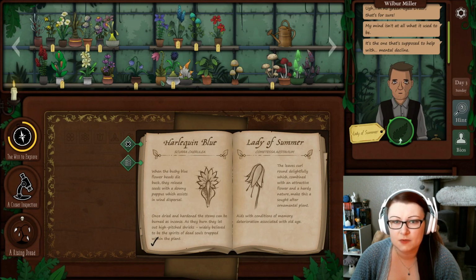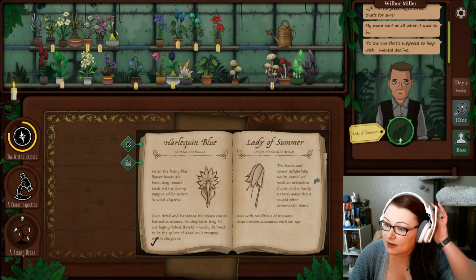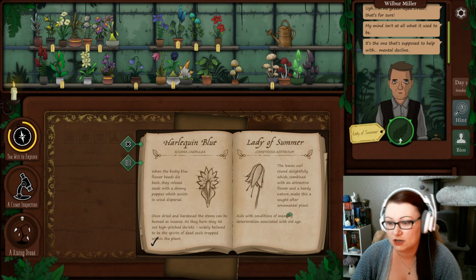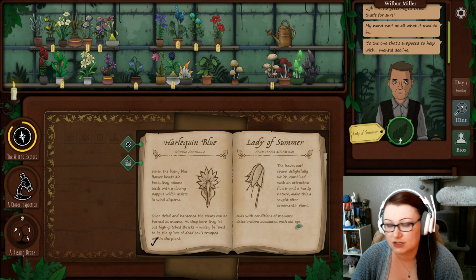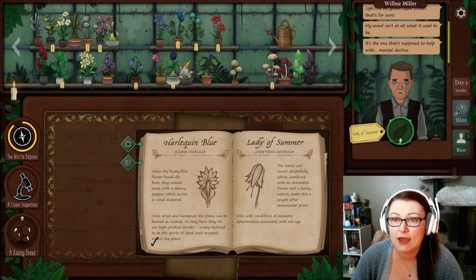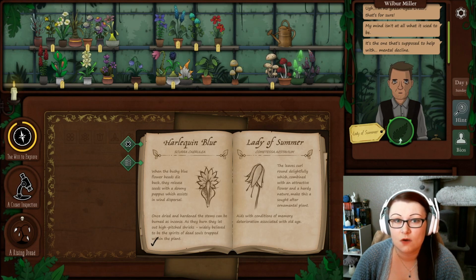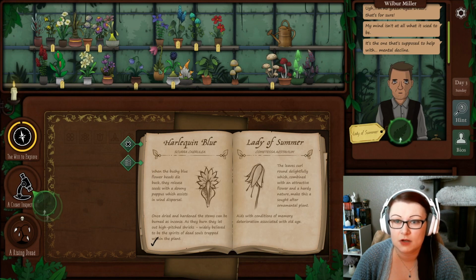Oh, okay. Is that this one, maybe? The leaves curl around delightfully, which combined with an attractive flower and a hardy nature, make this a sought-after ornamental plant. Aids with conditions of memory deterioration associated with old age. Okay, I don't see any other flowers that look like that. So the only other one that even looks remotely close is the Gandy root, so I'm gonna go with this one.